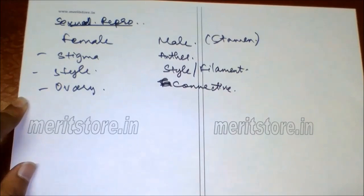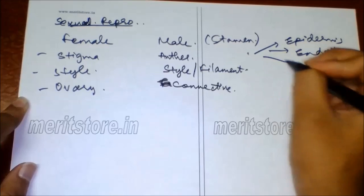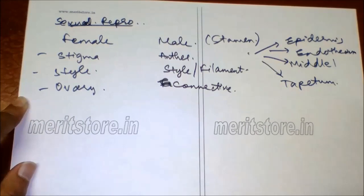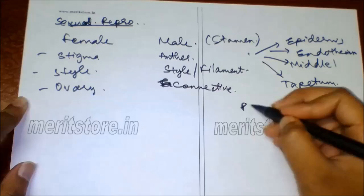The mature anther has four wall layers, that is epidermis, endothecium, middle layer and tapetum. Tapetum is the innermost layer surrounding the sporogenous tissue. It is the nutritive tissue. The microsporangium is also known as the pollen sac, and it is tetralocular. It has four locules, and there is development of the male gametophyte.